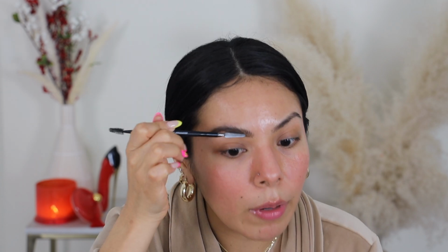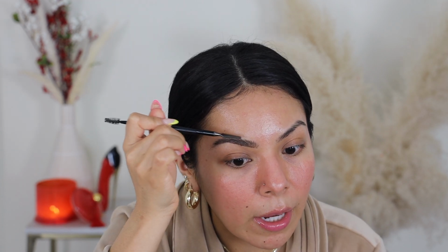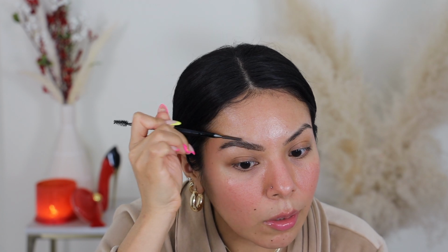And I feel like what really makes the feather brow look nice and polished is this side. I feel like if a spoolie brush doesn't come with this flat edge that can really press them down and almost give it that laminated effect, it can just look a little too harsh for my liking. And bam, look at the difference between this brow and this brow. It just makes such a difference.